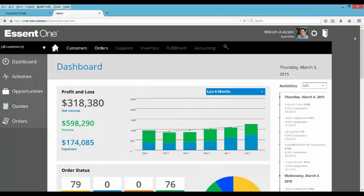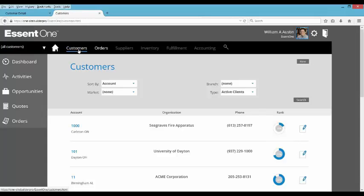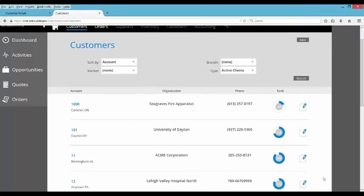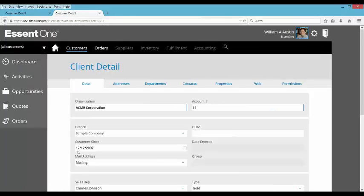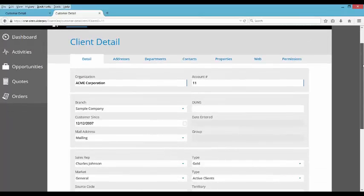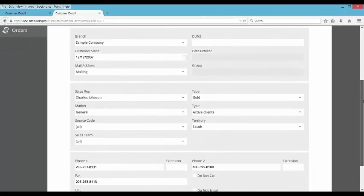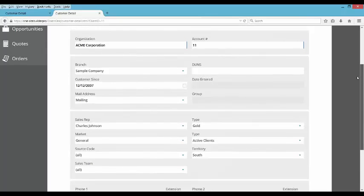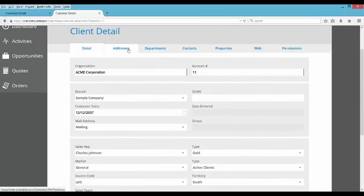Essent One as a CRM tool also allows you to manage all the customer interactions. So as a sales rep, I can see just the clients that are assigned to me. As an administrator, I can see all the clients in our entire organization. So I can jump in and I can see the company detail, all the relevant information of that, including their contact information and how to reach them. I can see all the addresses associated with the organization.